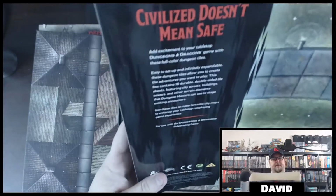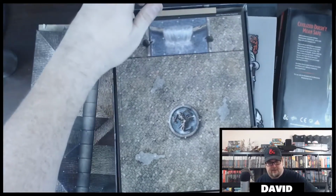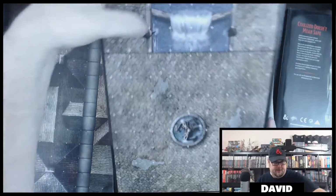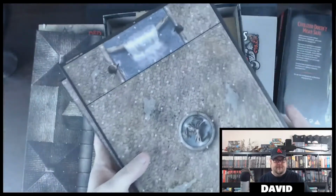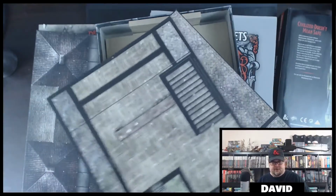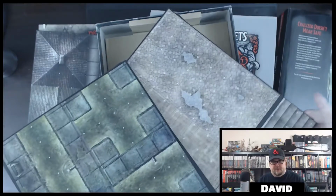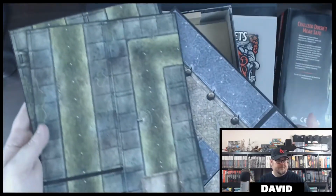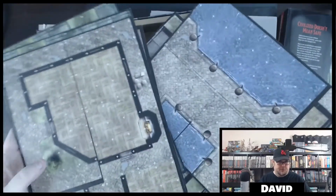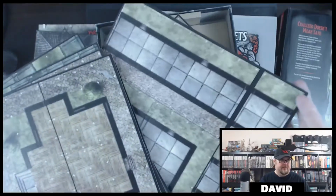Let's read. So there's 16 double-sided sheets in here that have nothing but tiles that are for the city. And you can just put these beside each other. There's, inside of buildings, all kinds of cobblestone. And there's sewers, all kinds of docks. And this is great stuff. Small little buildings. Good stuff to run D&D games in.